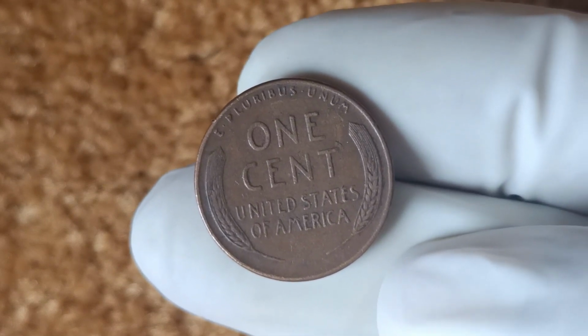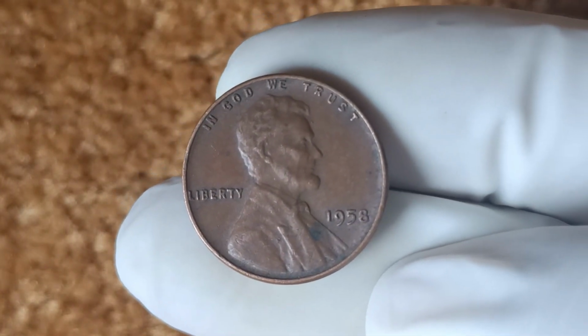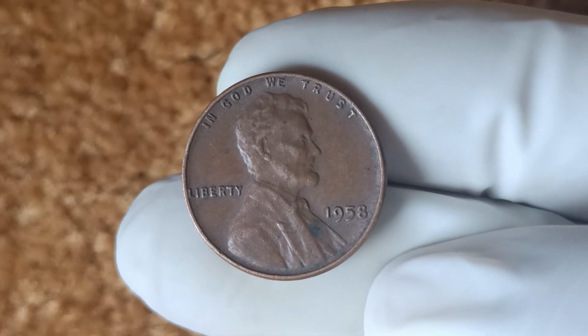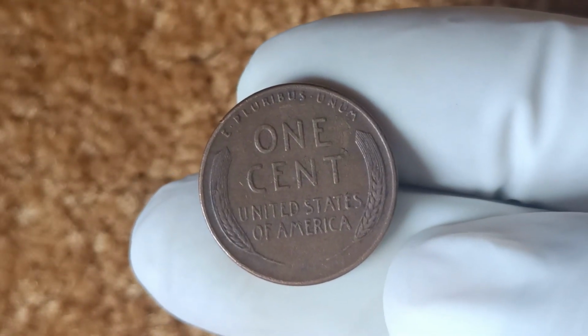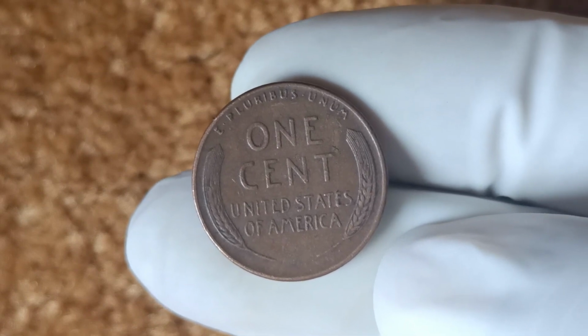At first glance, this penny seems ordinary, minted during the final year of the iconic wheat ear reverse design, which was introduced in 1909 to honor President Abraham Lincoln's 100th birthday. However, it is precisely the fact that 1958 marked the end of the wheat penny era that adds both sentimental and historical significance to this coin.